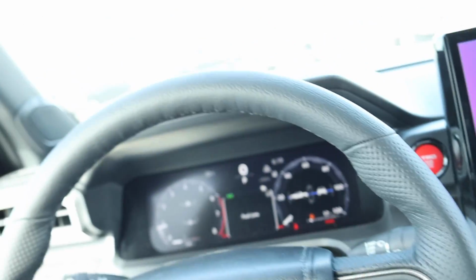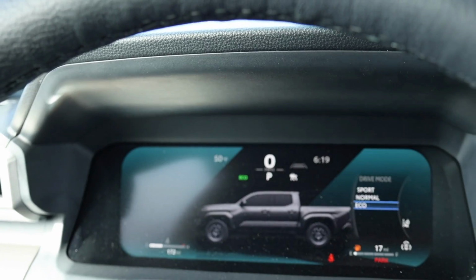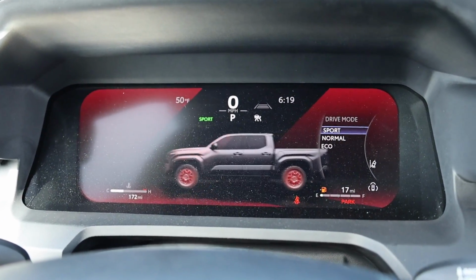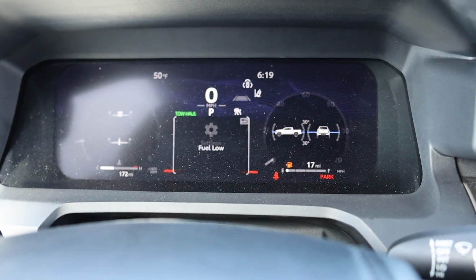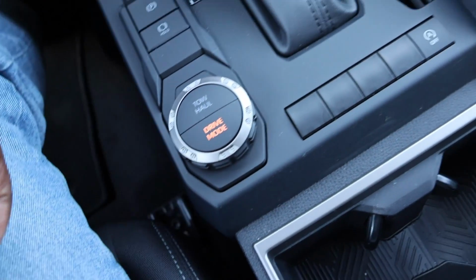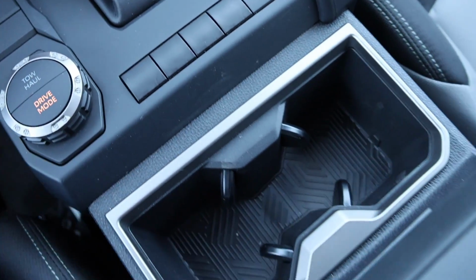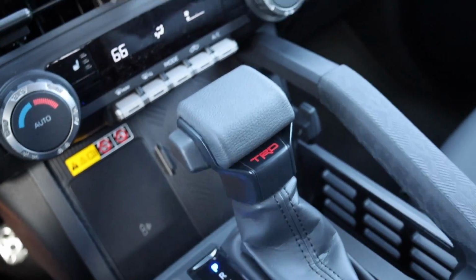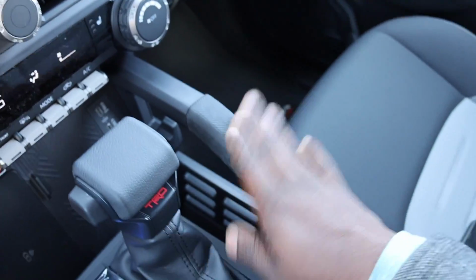And let's go through the drive modes really quickly. So they have eco, normal, and sport, and then of course they have tow haul mode as well. Now that is a button you'd have to push right here. Auto stop start function, cup holders. Love the gear selector. It says TRD right there. Grab handle for the passenger side.